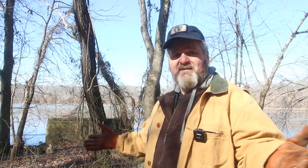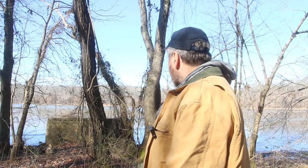So right now I'm standing in a place where somebody and their family probably lived over a century ago. I mean, this used to be probably somebody's house. Judging from the construction materials, I'm guessing it was a pretty nice house and a pretty big house.